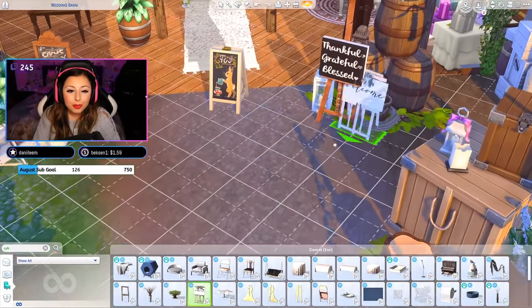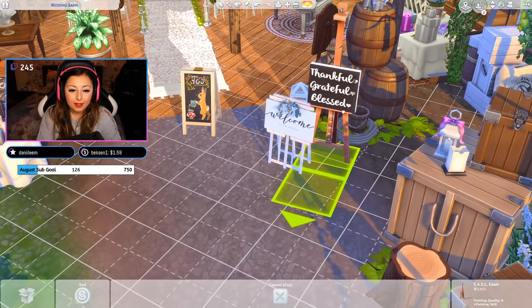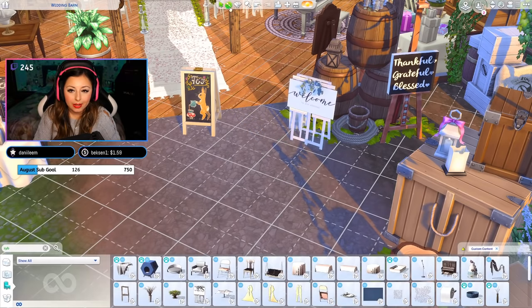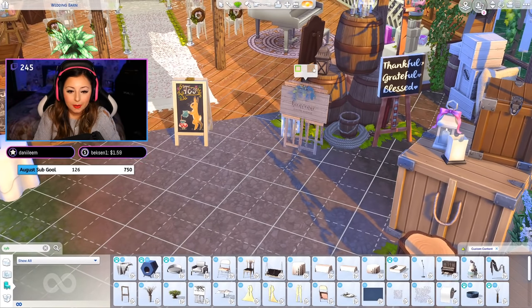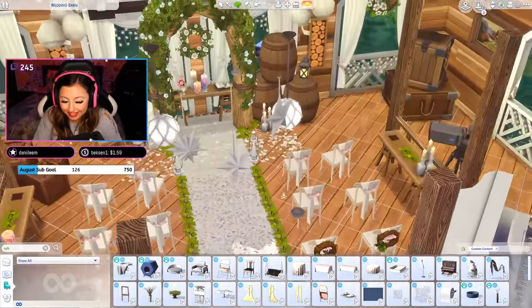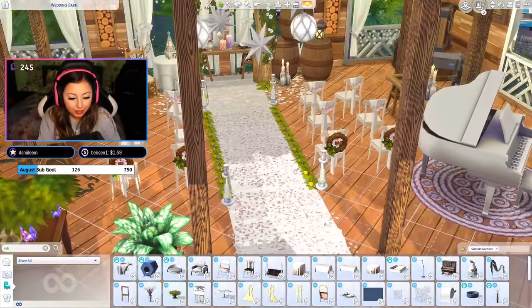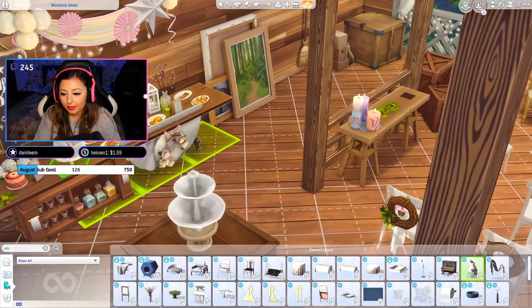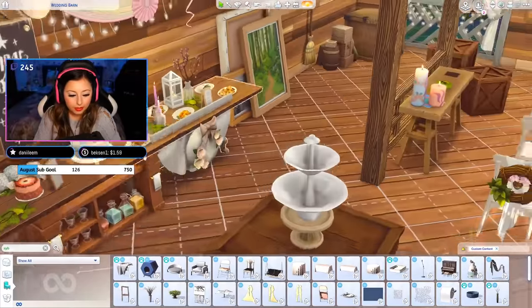Oh, and a little welcome sign. Welcome to our wedding. Wait. Okay, move this one over and put that there. And then I'm going to have the little welcome to our wedding sign over here. Oh my god. Look how cute that is. I'm going to cry. So cute. What's this? Oh, it's a really cute tree. And then we've also got another wedding cake. You know, you can never have too many wedding cakes. Let's just have another one in here.